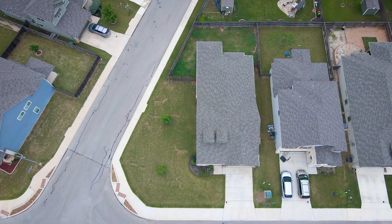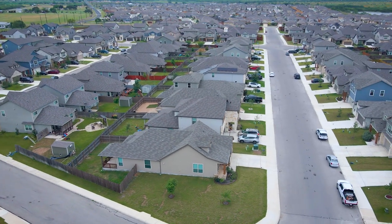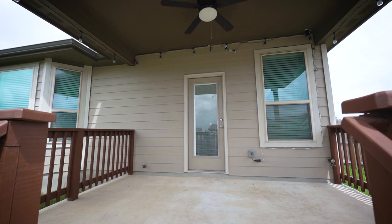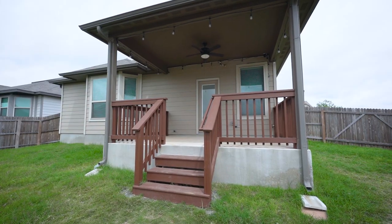This home sits on an oversized corner lot feeding to award-winning Schertz-Cibolo ISD schools. The backyard has a covered patio with party lights, ceiling fans, and gas cooking appliance connection.